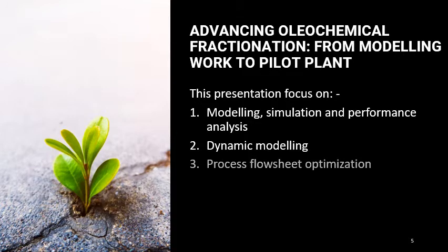Third topic is on process flowsheet optimization where statistical experimental design approach will be used alongside with the developed Aspen Plus model. Lastly will be on the development of the pilot plant and how Aspen Plus was utilized to aid the development. We believe such work would undoubtedly reduce the odds of setback during the early stage of development and accelerate industrial scale application.